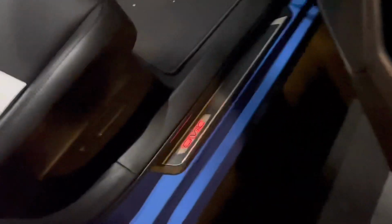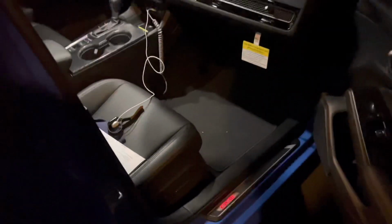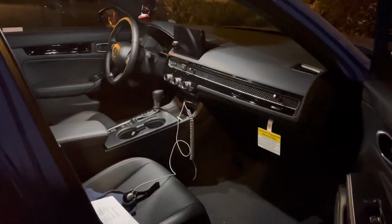I also have the illuminated door sill trims on the inside. So there it is, and it's in red. It glows Civic. Looks really nice. It's on both driver and passenger side. That's a pretty cool touch.